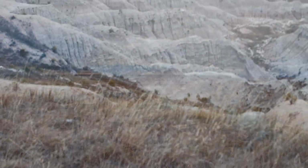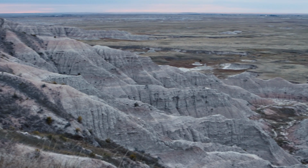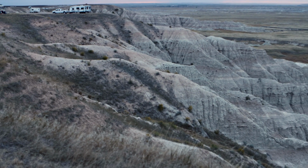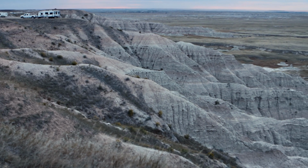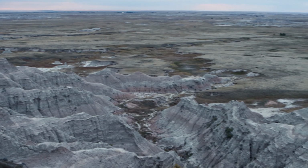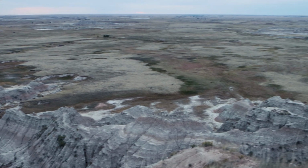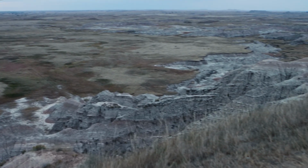Well, good morning from the Nomad View dispersed camping area here in the Badlands. We arrived in the evening, so it was light enough that we could see where we're going, but not light enough to take some good video for you guys. But we're looking out to the Badlands, and there is the beautiful scenery.